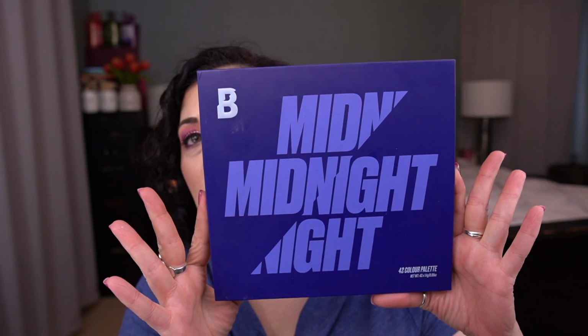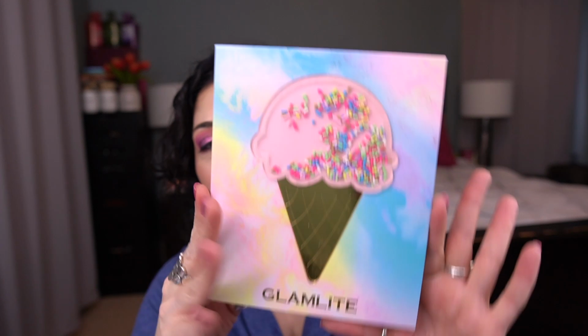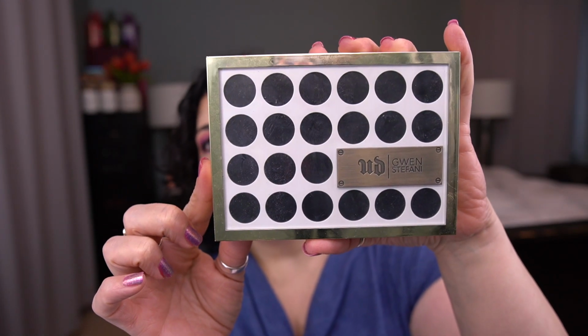So where the shade is chosen by me, there's 5 palettes as I mentioned. The first one is the Beauty Bay Midnight 42 color palette. Next I have the Glam Light Ice Cream Dream palette. Look at that cute packaging. Then from Tarte, I have the Tartelette Juicy palette. It's a little dirty. From Huda Beauty, I have the Pastels Lilac palette. And then lastly, from Urban Decay, I have the Gwen Stefani palette.